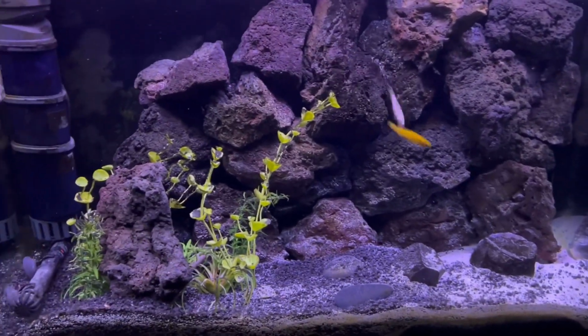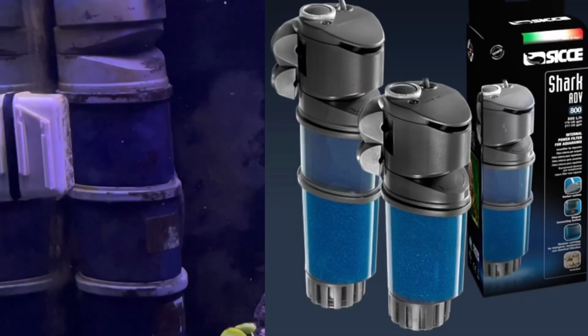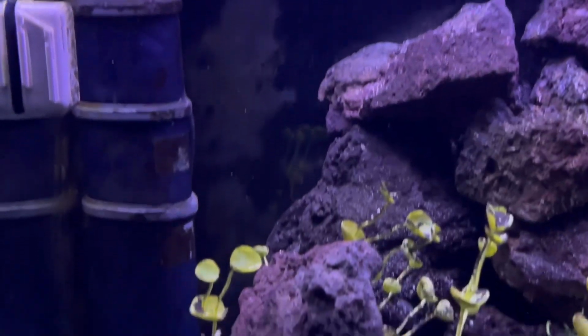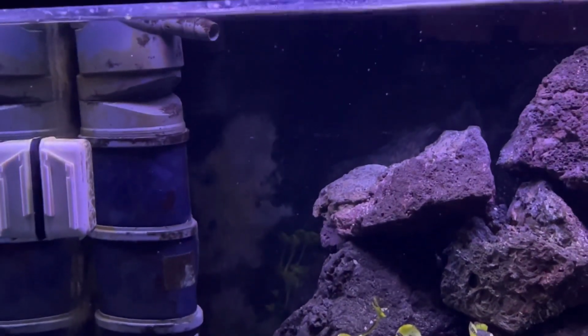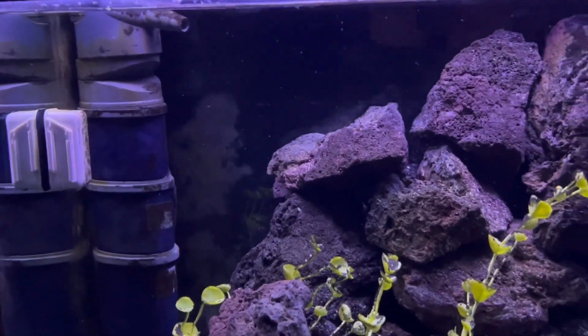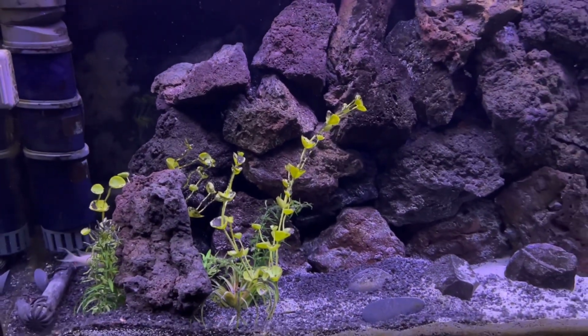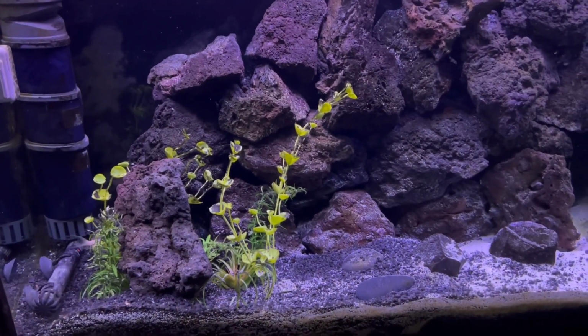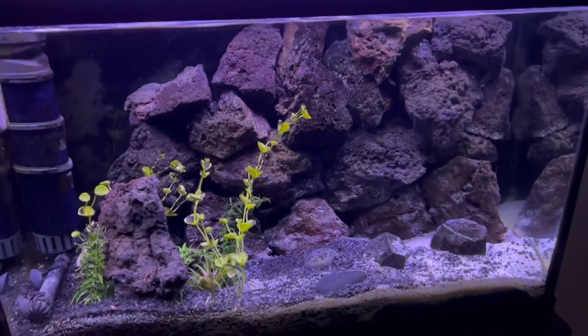This aquarium here is filtered by a Shark ADV internal canister filter. That's what that beast is right there. It's doing a great job. They actually upgraded to the Shark Pro, and I will show you what the Shark Pro internal canister filter looks like. It's awesome. Love the upgrades on it, but wanted to show you guys what is filtering this 30-gallon aquarium and how they all live in peace and harmony.